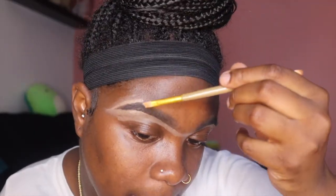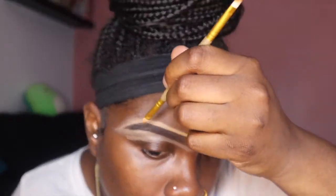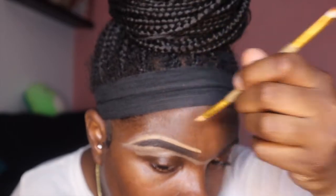I try to get them as symmetric as possible. When you arch them, back here looks the same. I don't start from back here. I start from the front and connect it, which is probably bad, but whatever. I'm left-handed, just so you guys know, it's very backwards. And I draw until it's connected. See? So now when you squint, it looks proper.